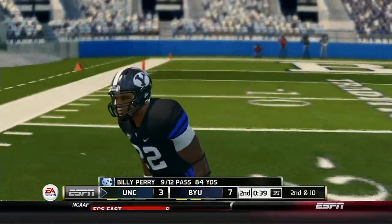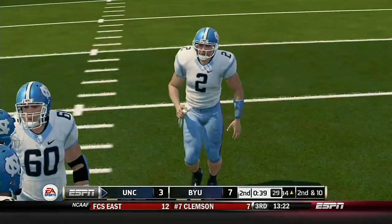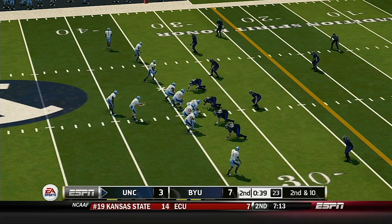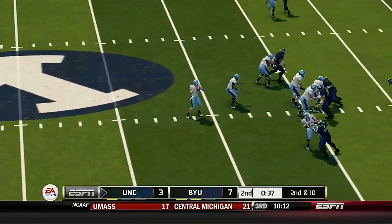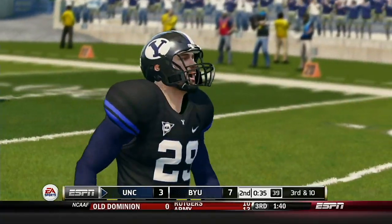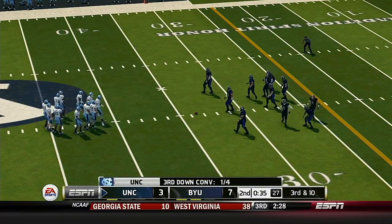Wide open, incomplete. That makes it second and 10. It's second and 10. Ball on the 34. 41's coming. Pass incomplete, trying to get it to his receiver. That brings us third and 10.